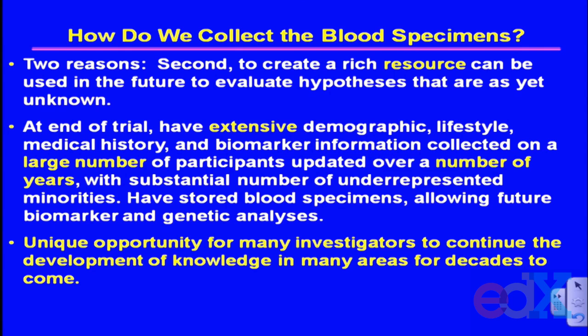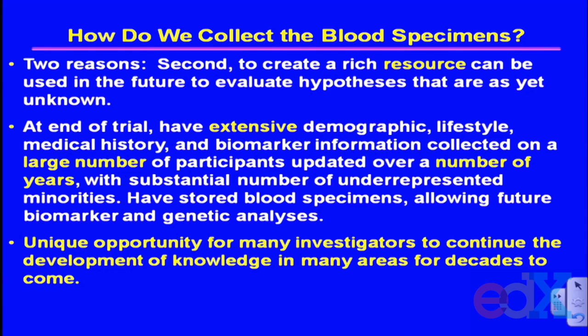Remember I said there was a second reason why we wanted bloods? One was for all of those exploratory analyses that we could do for our own study with the blood. But there's also a second reason, and that is to create a rich resource that can be used in the future to evaluate hypotheses that are as yet unknown to us. So at the end of the trial, when we're done in 5 years, we hopefully will have been able to answer our questions about vitamin D and fish oil in a high quality and definitive way. But in addition to that, what an amount of data we're going to have. We're going to have extensive demographic, lifestyle variables, medical history variables, and biomarker information on a large number of participants, 20,000, updated over 5 years, with a substantial number of underrepresented minorities, hopefully 5,000 African Americans.